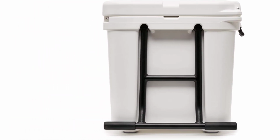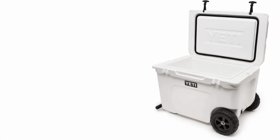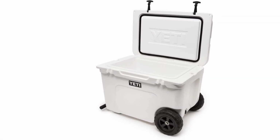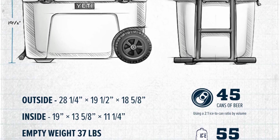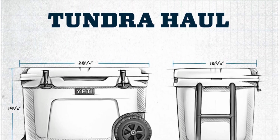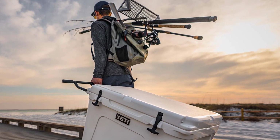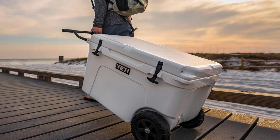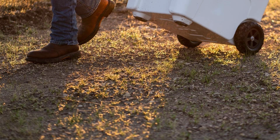The Yeti Tundra Haul Hard Cooler is expensive, but when you're choosing a wheeled model, it's worth paying for hardware that won't break or strain under heavy loads. It has taken us a few years to recommend a wheeled cooler simply because none have seemed built to last longer than a season or two, especially in the handle. Once loaded with ice, drinks, and food, a 37-pound cooler can more than double in weight. When someone then tilts the cooler up, all that weight goes into the wheelbase or leans into the handle hinge.